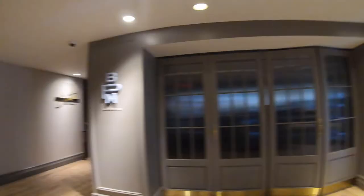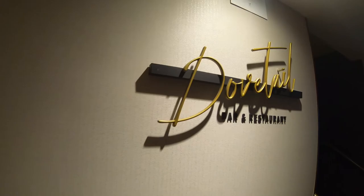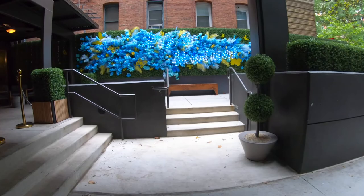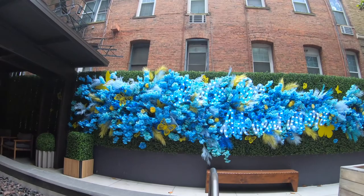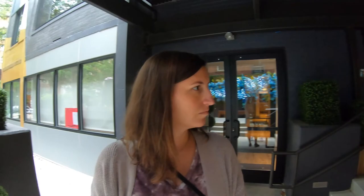This is where you get breakfast, right here. Exactly, the weekend's open later. It's a wine bar too, not a breakfast bar. Oh, wow. Really cool. So this is like an outdoor bar, restaurant. Pretty neat.